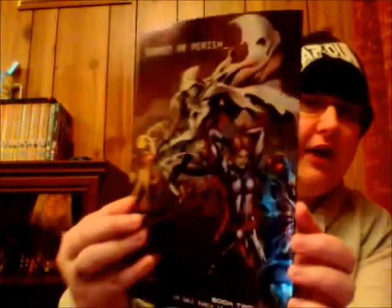Next up, Marvel, and first up we've got a book I wasn't really looking forward to. I was in two minds whether to pick it up or not. Then I saw the cover and I was like, I am so going to buy that. It is Age of Ultron, but they've given you a foil cover, a little wraparound foil cover.